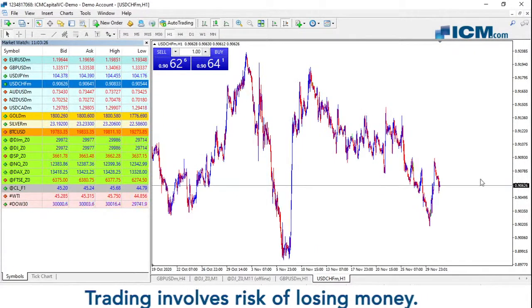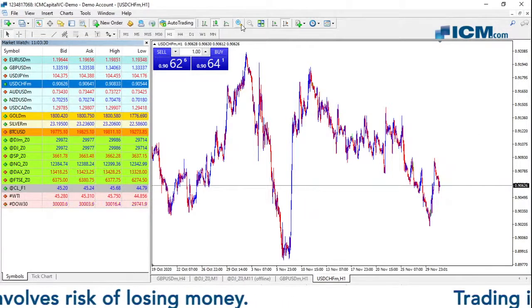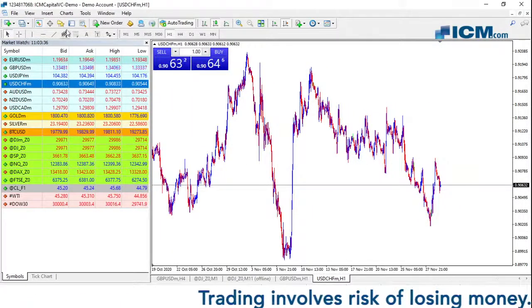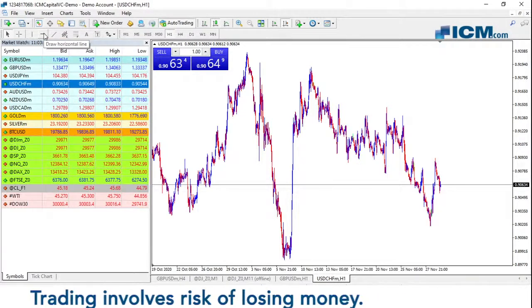Moving to the dollar against Swiss franc, we had a reversal yesterday, a bit of a strong rebound for the dollar, but the dollar is giving up gains again, and the dollar Swiss franc is just moving lower again. On the bigger picture, as stated yesterday, we're still in the bigger range between 92 and 90.